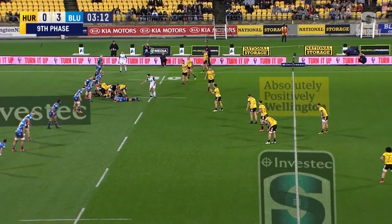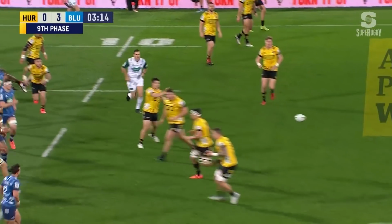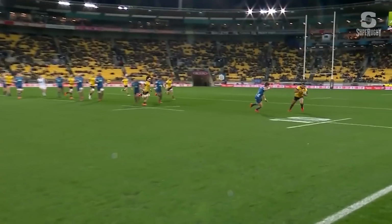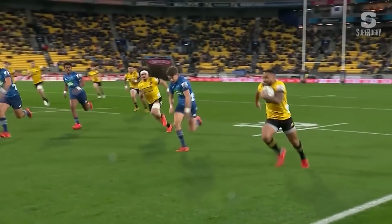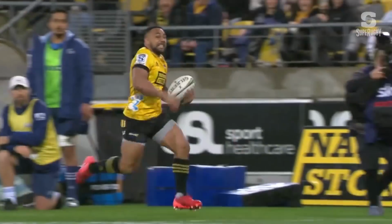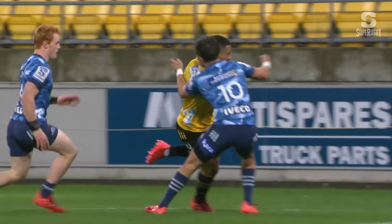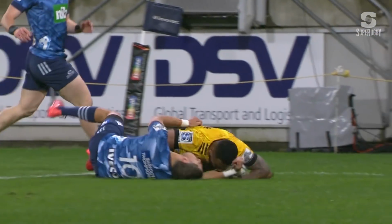Stay down, stay. Perinara once more as Garden Bishop. Just had to wait briefly, and now the ball across for Laumapi. Got on the outside of Barrett. Laumapi heading towards the corner. What a try! Danny Laumapi. Boy, the pace.